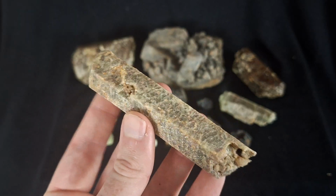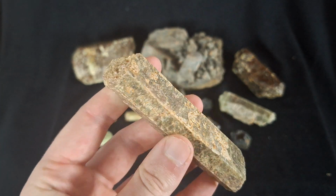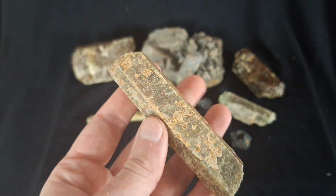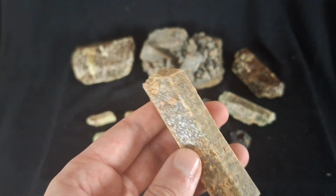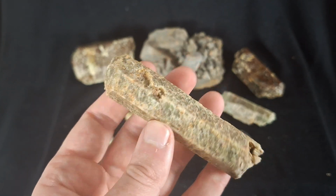This apatite crystal came from the same claim. Actually, it came out of, I believe, that trench that I showed you guys at the beginning of this video. This was found by another friend. He was digging around in one of the holes, and this plopped out.